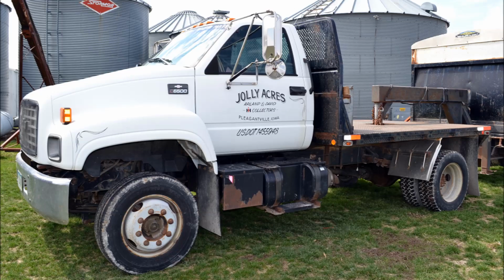This is my Jolly Acres truck. We acquired that and use it to haul grain on the farm or tow my grain trailer to haul tractors on.